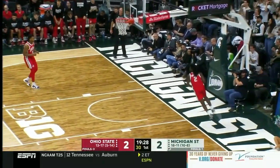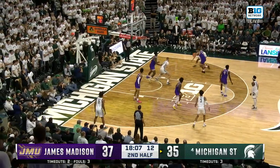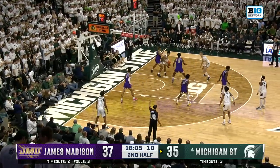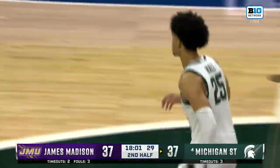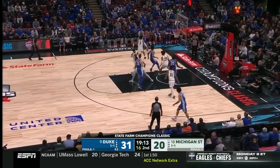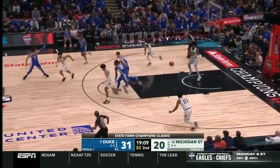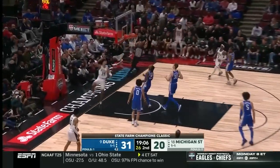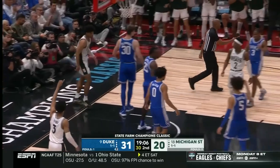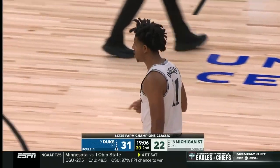Hogard with the lob to Malik Hall. Here's Hall. Got his first points a moment ago, looking to double his total, and he does. And the first time tonight, we've got a tie. Proctor the kick, Roach in the corner. And a good job by Sissoko to come down with a rebound. What a pass. Great feed. Hogard into Hall. And running may be the best bet that Michigan State has offensively right now.